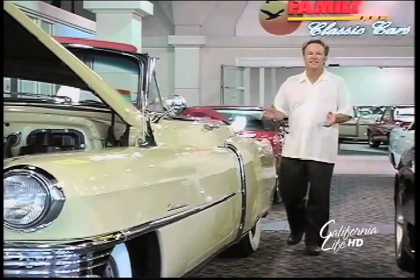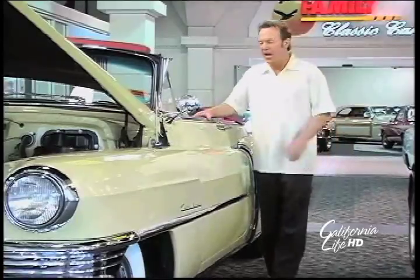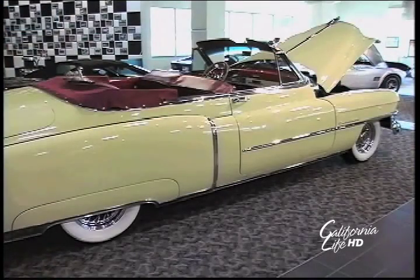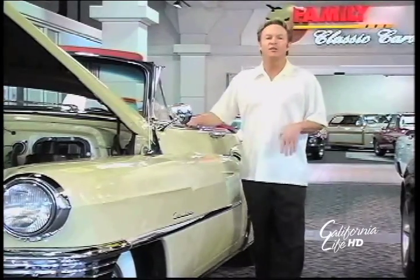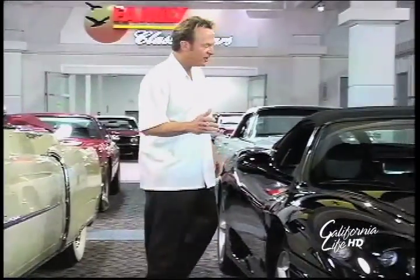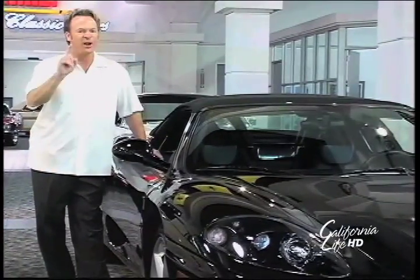Rumor has it that this 1950 Cadillac, which Family Classic just picked up from New York, was fished out of a river in New Jersey and then totally restored. Since it's been restored, it's won numerous awards, and you can tell by the look of it. Okay, so you come into Family Classic Cars, you get one choice. Would it be this 1950 Cadillac in perfect condition? Or, if you want to go a little faster, this 2002 Ferrari GT Spider. Remember, you got one choice.